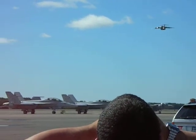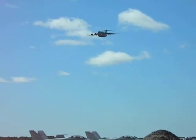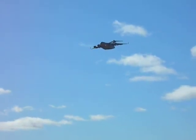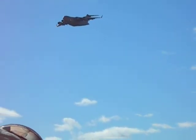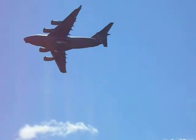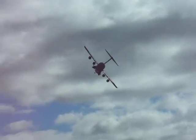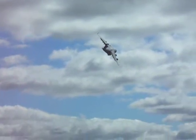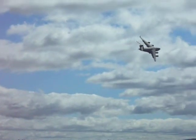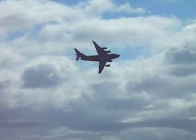with their lights on. And in case you're wondering how big it is, the wingspan, tip to tip, is about half the length of a football field. The tail is over 5 stories tall and empty. The C-17 weighs almost 280,000 pounds. Maximum cargo and size, those winglets are over 9 feet tall.